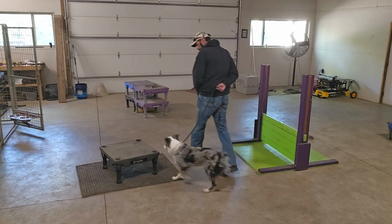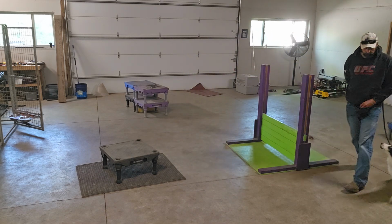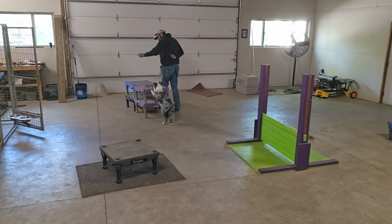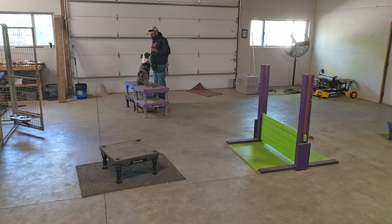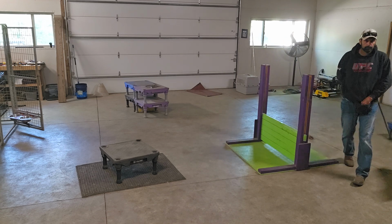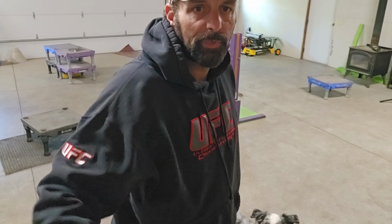Good. Heel. Good girl. Here, we need to get a better view on the camera. I don't need to look at the kennel doors so much. Over and down. That's better. All right.